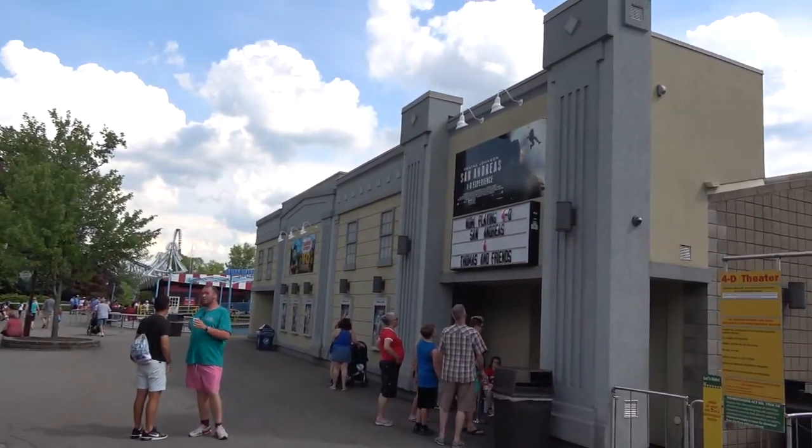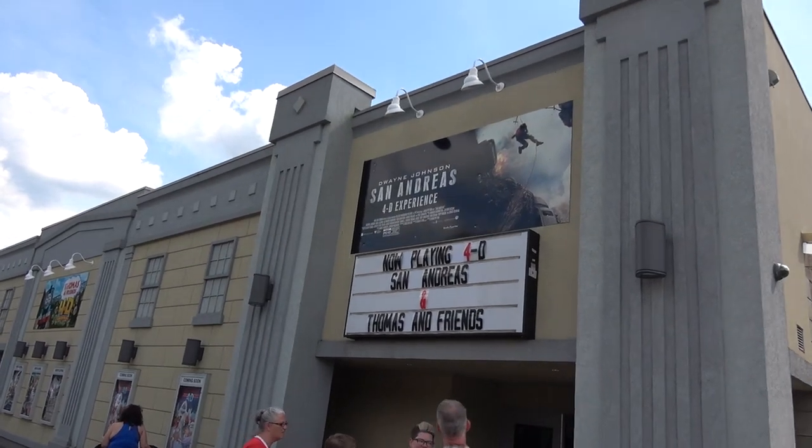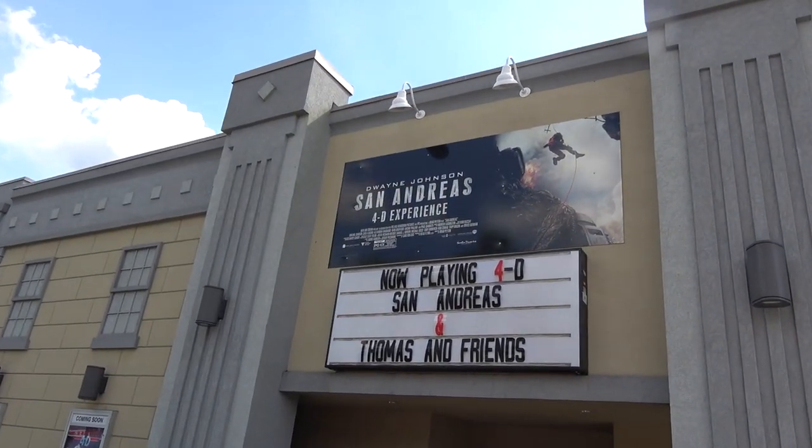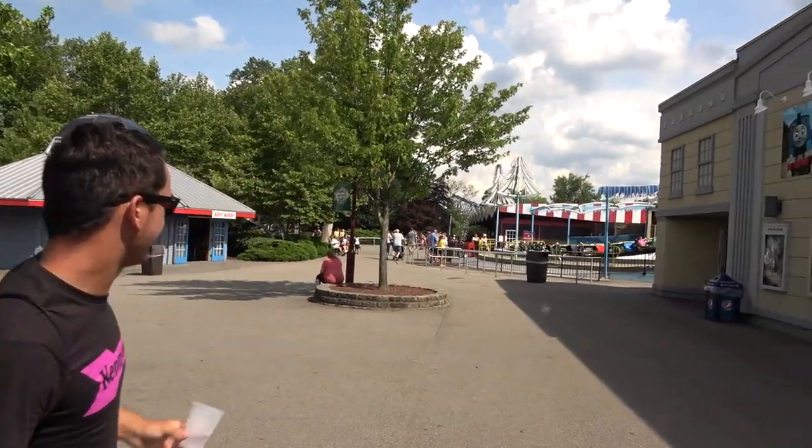Got a little 4D cinema over there as well. San Andreas, oh no, not the San Andreas 4D experience. Bad memories from when I went to Gardaland earlier in the year and saw that. Wasn't great. Thomas and Friends, you don't want to get the two movies mixed up with your kids though, do you? Oh no, yeah.